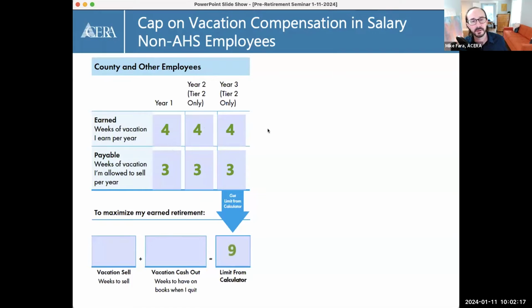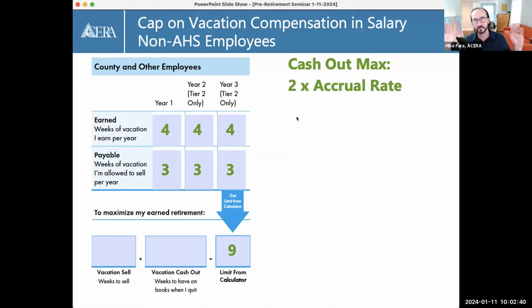Now, their employer has this. Oh, and when we go to the vacation calculator that I just showed you, their limit of vacation compensation that we can include as salary for calculating their retirement is 9 weeks worth of vacation compensation. Because the lesser of each of these two numbers, 3 plus 3 plus 3 is 9. Okay, now their employer and all of your employers have this extra rule. They will not cash you out for more than 2 times your accrual rate. That's it. It cuts off at 2 times your accrual rate. Okay, so for this person, they earn 4 weeks of vacation per year. 4 times 2 is 8. 2 times their annual accrual rate is 8.